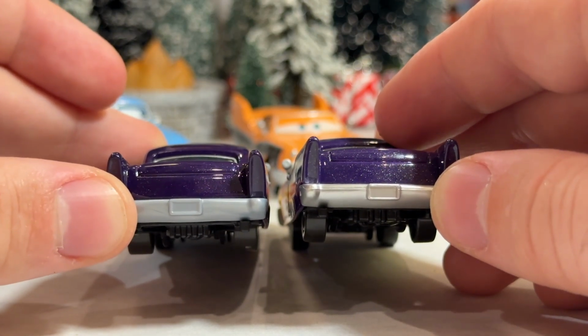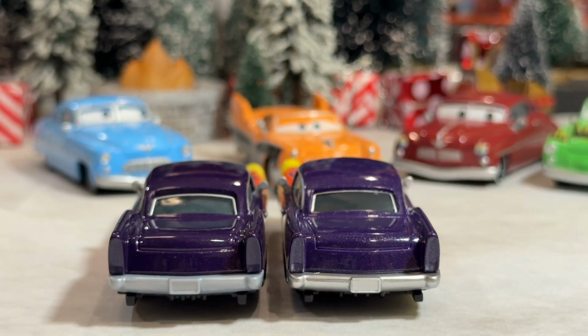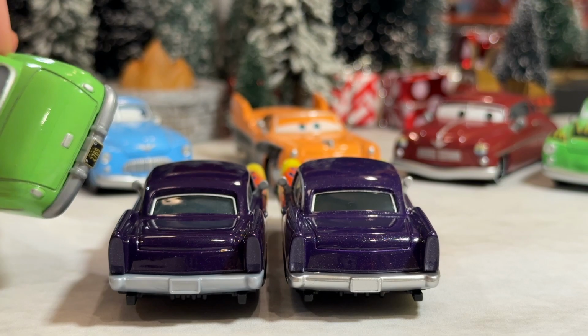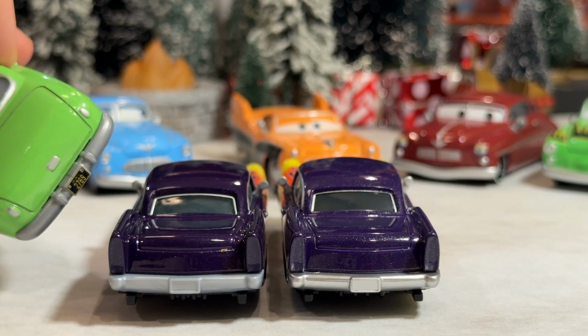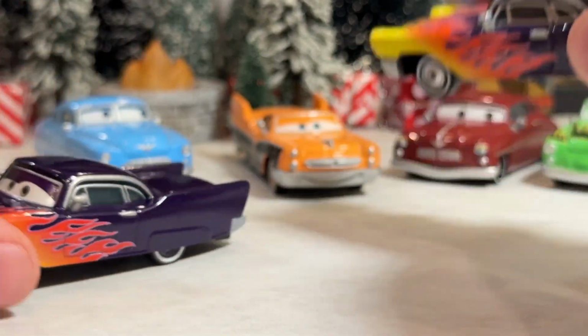One thing with Greta that's just weird, it's like they gave up once they got to the back here. It's like, oh yeah, taillights, who needs those? License plate, who needs that? Scratch it all, just make it blank. I don't know why they did that. I think Edwin looks far better even with the silver taillights there, but obviously has a license plate, which is a huge plus. So disappointed in that for sure.